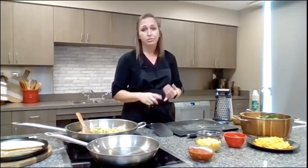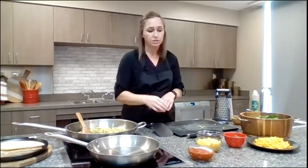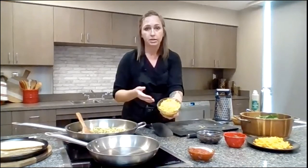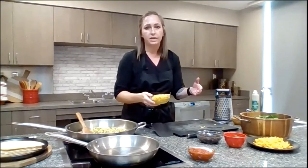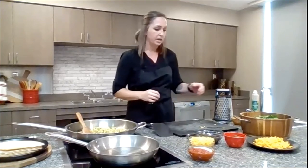For corn, you could use fresh, frozen, or canned. Your preference, whatever you have on hand, whatever's easiest. Today we're using canned corn, so we did drain it and rinse it. We also use no salt added corn. So if you're concerned about sodium, you want to go ahead and get the no salt added. And even if there is a little bit of salt, if you rinse it off, that's going to help out a lot. So you can always rinse the extra sodium off of your canned foods.